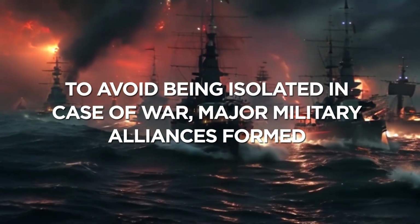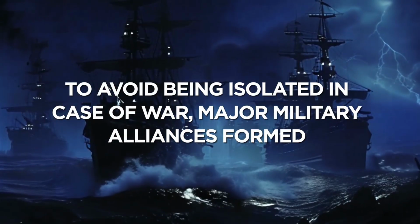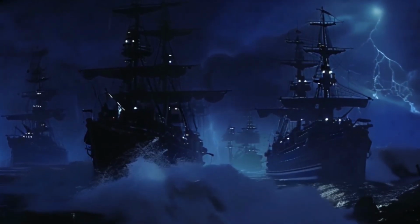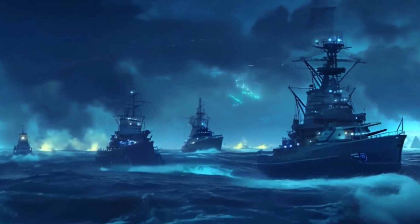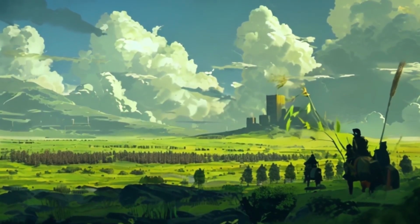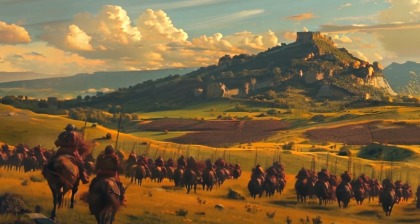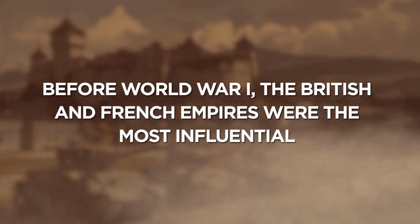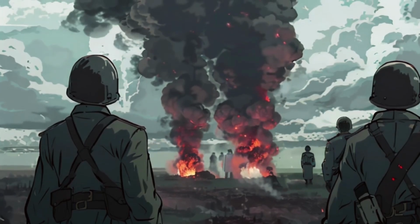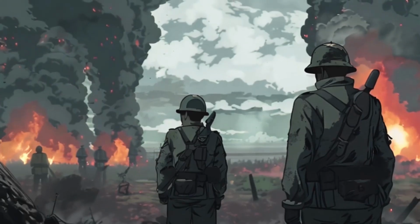To avoid being isolated in case of war, major military alliances formed. Germany allied with Austria-Hungary, while Russia and France formed a similar pact. In the 1900s, several European nations had large empires spanning the globe, giving them control over vast territories. Before World War I, the British and French empires were the most influential, colonizing areas like India, parts of Vietnam, and regions in West and North Africa.